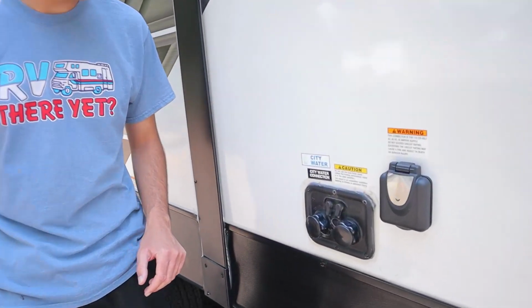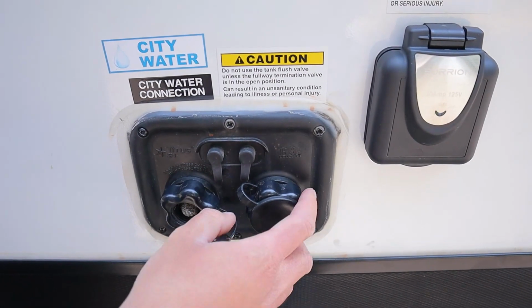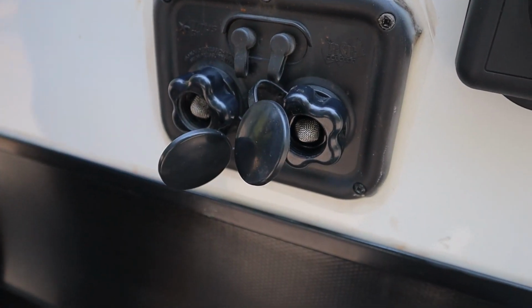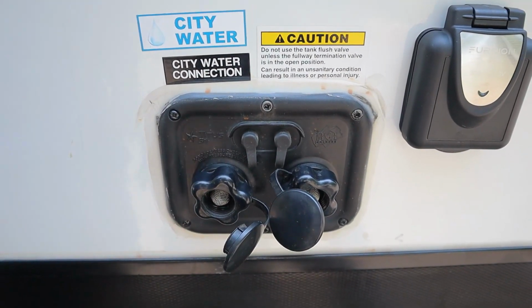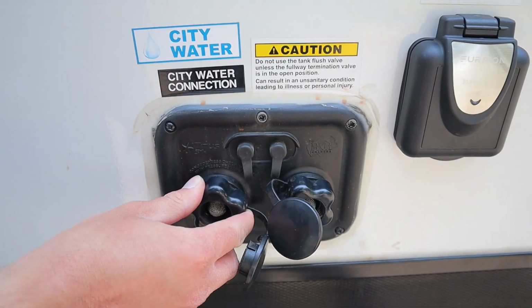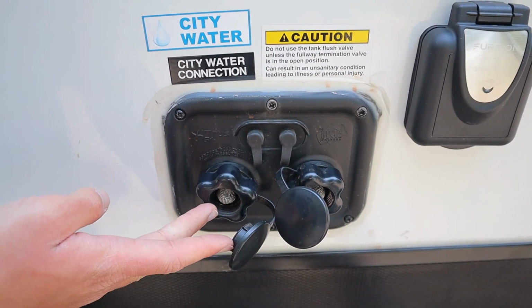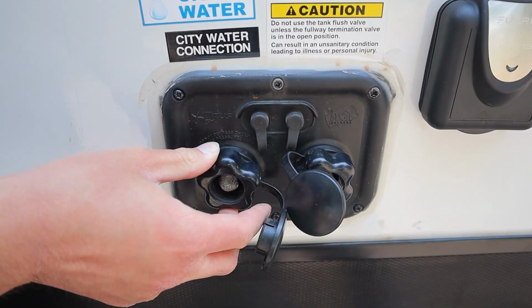Over here we have our water system. We're near the back of the driver's side now. So we have two little inlets here. We have our city water inlet. I'll start off with this one. If you remember the white hose I showed you, you're going to hook it up in here. This will be when you're at a campsite and you want to take their water instead of your own. So when you're hooked up to city fixtures here, this will bypass the water tank on your trailer, and this will go straight into your pipes. So in other words, you hook up in here when you're at your campsite.